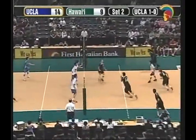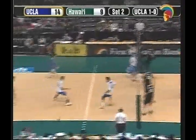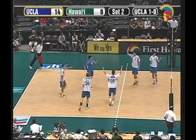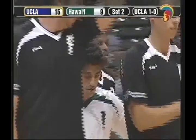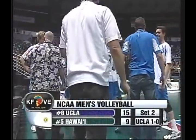Bridgman serves it again. Dug up by Hunt. Zemyak. Walker, is that in? They say no, it is out. 15-9, UCLA again running away from Hawaii in the second set.